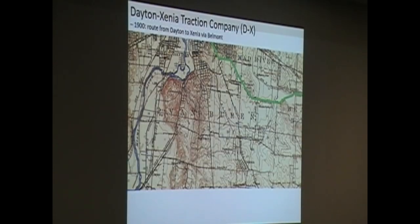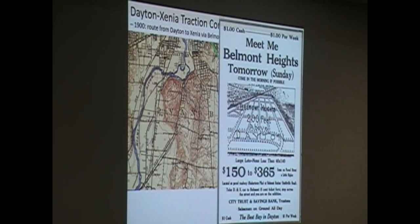About 1900, an outfit called the Dayton Xenia Traction Company established a route from Dayton to Xenia through the Belmont area. So here's the Beaver Town area we were talking about in Kettering, and if we go north, this is Belmont. This line ran up Wayne Avenue, out through Belmont, and out to Xenia.